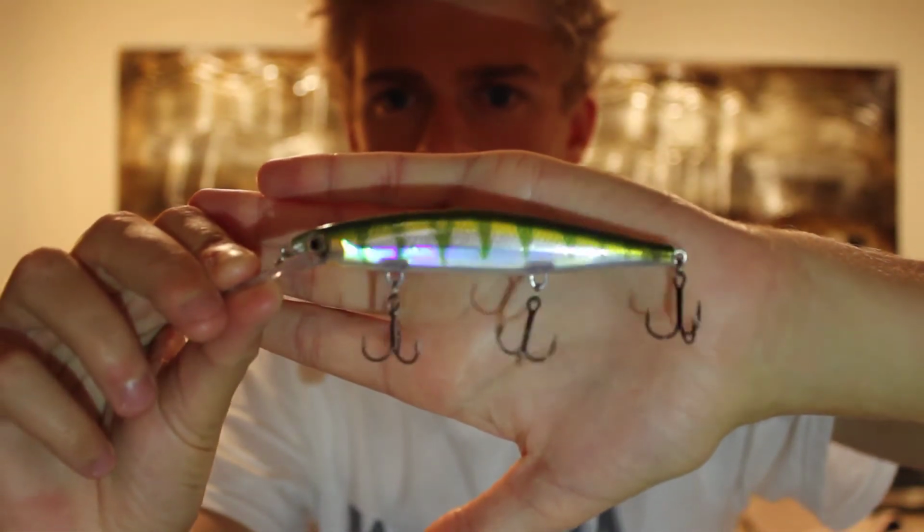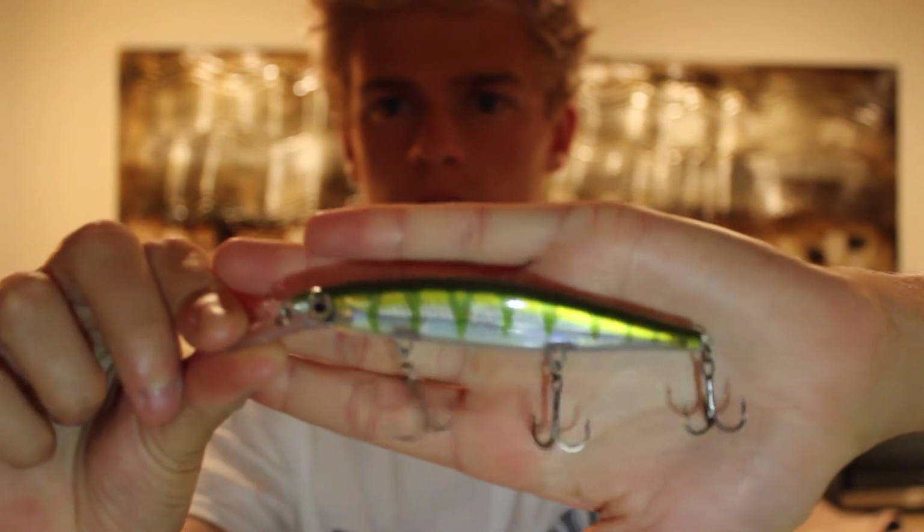That's a Rapala, what is it? The Shadow Rap Deep. So that's a slow sinking jerkbait. So that's that.